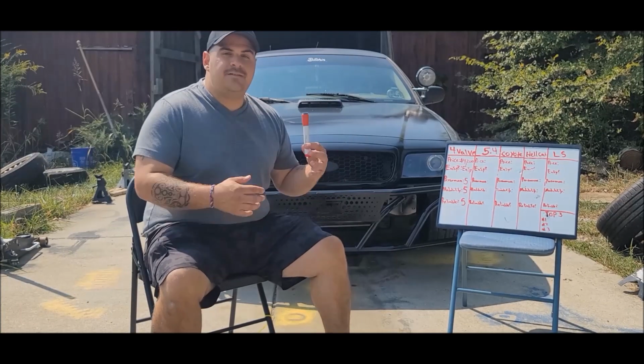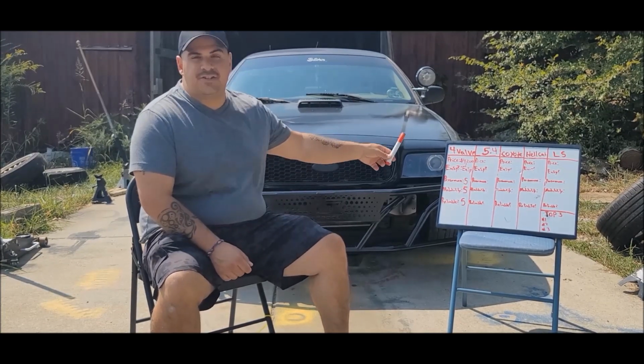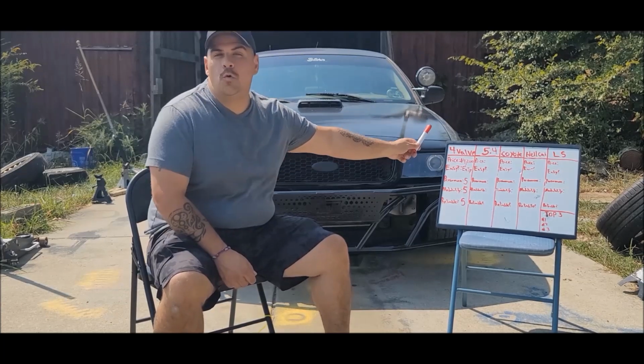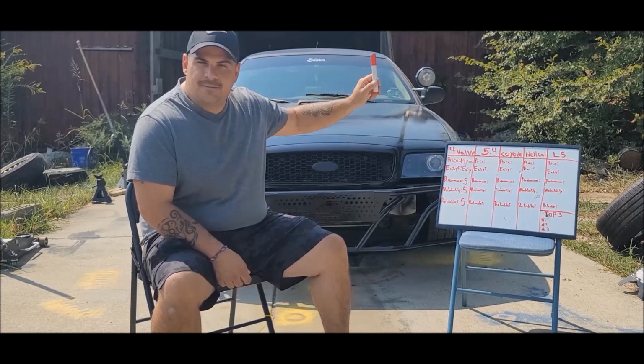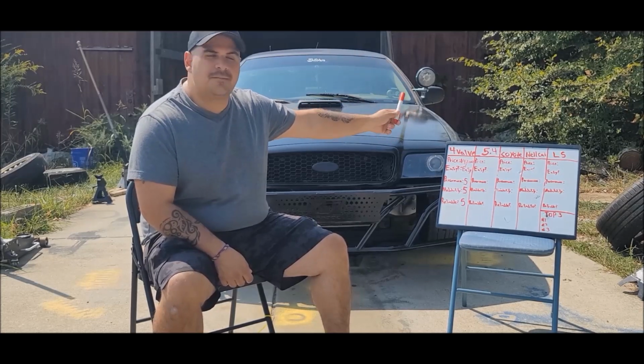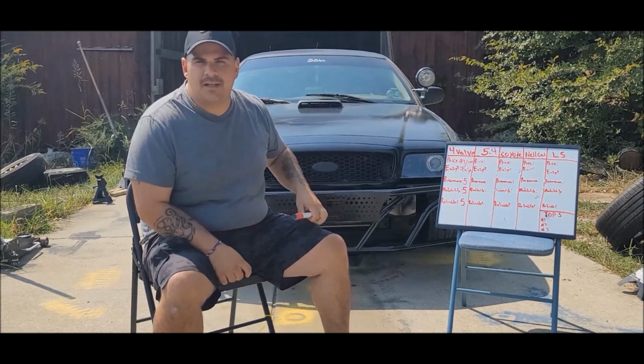Now up next we have a not so common engine swap, but one of the coolest, and that is the Ford single overhead cam 5.4 liter, sometimes known as the Lightning swap.